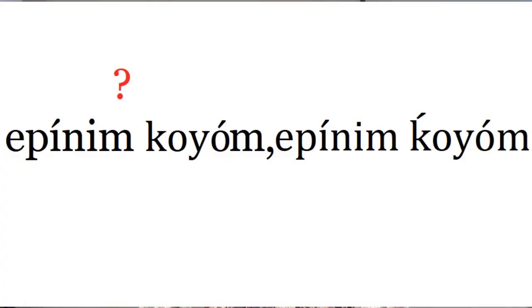Did you figure out who he's praying to? Could it be Epinim? That ends in M. Epinim means above, and it's describing the next word, Koyom. Epinim and Koyom go together, the upper valley or meadow, which is a way to say heaven or sky. So that's who he's praying to, sky.